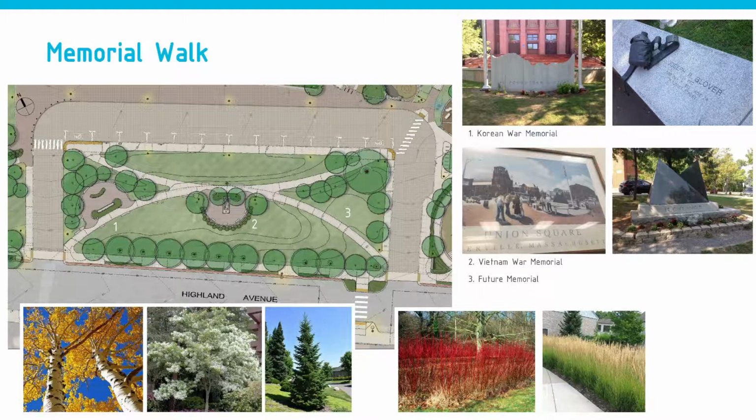Yeah, the Vietnam Veterans Memorial. The Vietnam Veterans Memorial, there are 5 benches down there. I'm getting there. I got you.